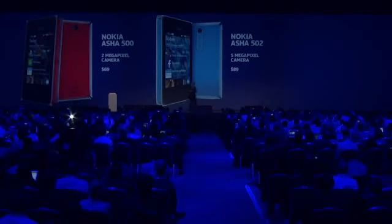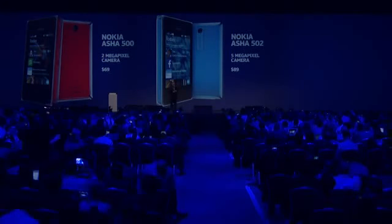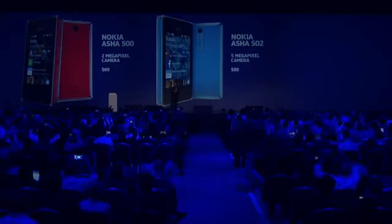And this quarter, we will begin rolling out the Asha 500 in Africa, Asia Pacific, Europe, Latin America, and the Middle East. The Nokia Asha 502 with a 5-megapixel camera will be available for $89 US. It will be available in an easy swap dual SIM configuration. And this quarter, we will begin rolling out the Asha 502 in Africa, Asia Pacific, Europe, and the Middle East.